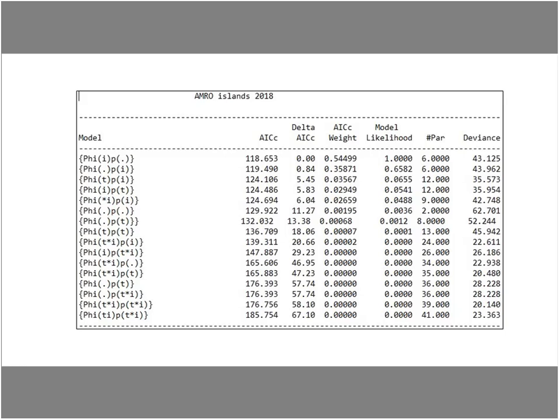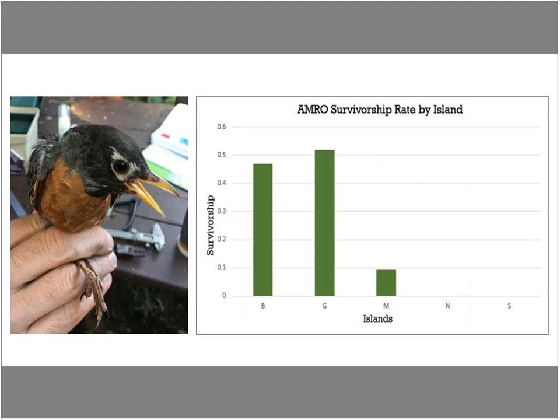The results we got showed that the survivorship rates were the highest for Bayview office and Gibraltar. But we did not get enough recapture data for North Bass or for South Bass Preserve to gain any information.